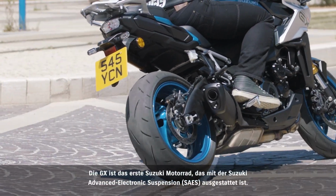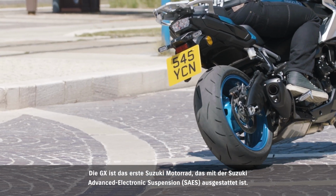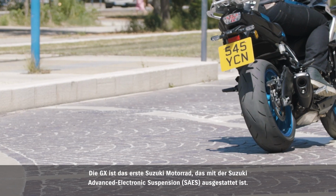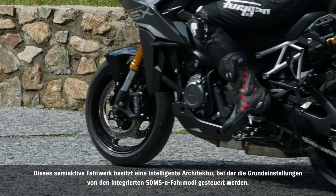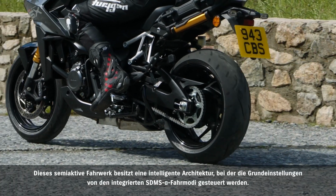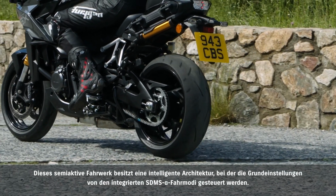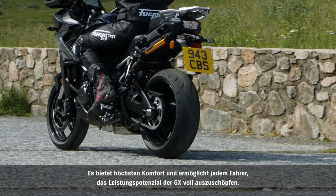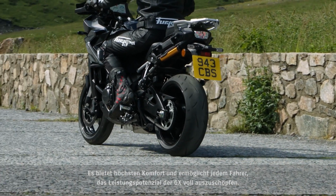The GX is the first Suzuki motorcycle to adopt Suzuki Advanced Electronic Suspension, SAES. This suspension works more intelligently by having STMS Alpha's integrated riding modes manage its basic settings. It provides comfort while allowing any rider to fully leverage the performance potential of the GX.